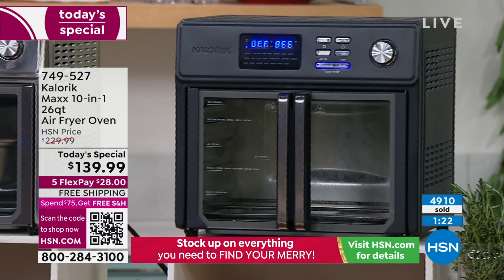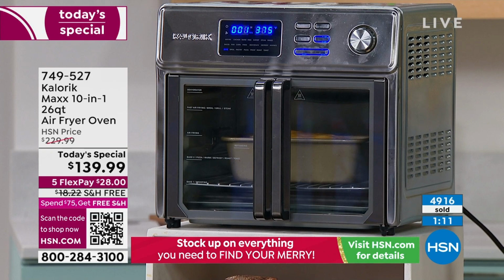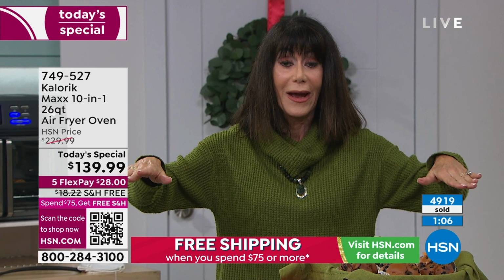So here's what it actually measures. It's 12 and a half long, 15.75 wide, and 14 inches in height. So once again, you can fit this basically on any countertop. It'll fit right underneath the counter.